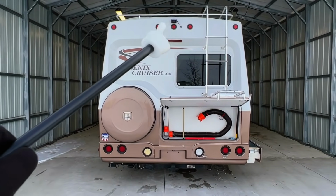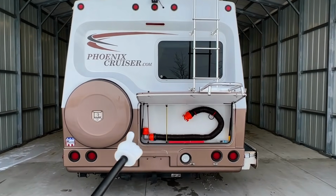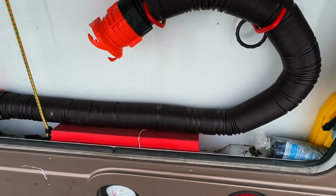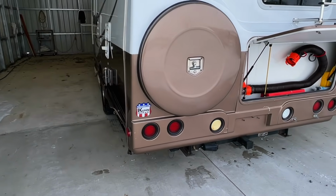Come around to the back, got your backup camera. Got a ladder for rooftop access. You can flip this up to be able to access this compartment here. Got a tow package as well. Got your sewer hose here. Some other goodies. Got a full-size spare behind this cover.